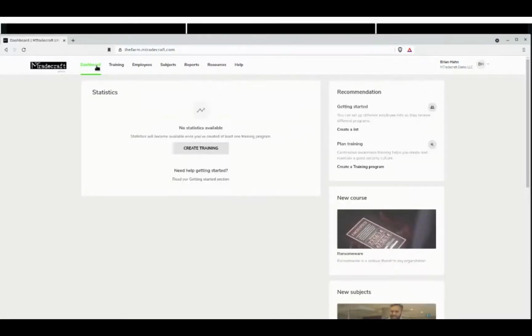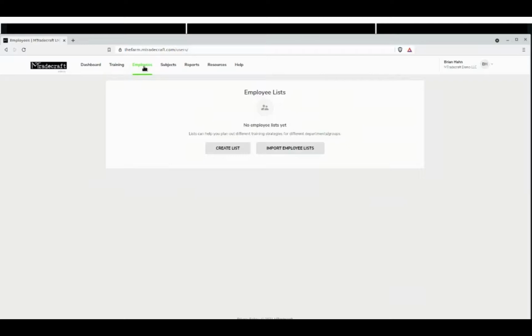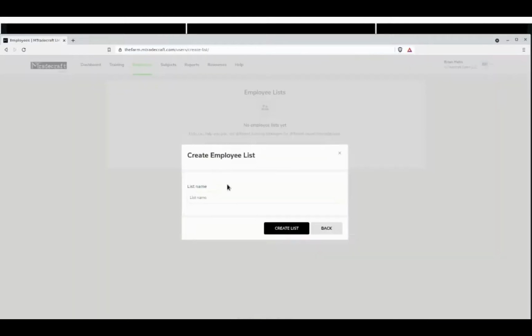So when you get on the dashboard, you can start in one of two places. You can start by developing your training program and then assigning it to employees, or you can create your employees and then assign them a training program. It works either way pretty seamlessly. I'm going to start with the employees. So when I click on employees, it'll bring me to a simple tab here. I can create a list and import employees to that. So we will name this test list.